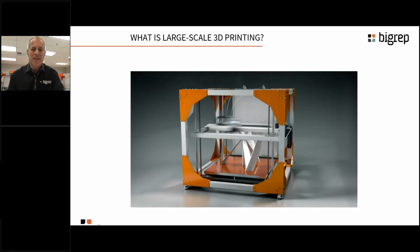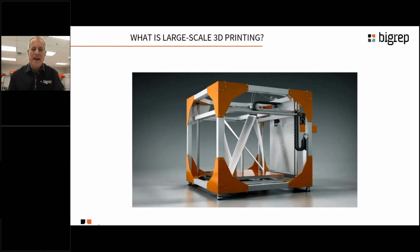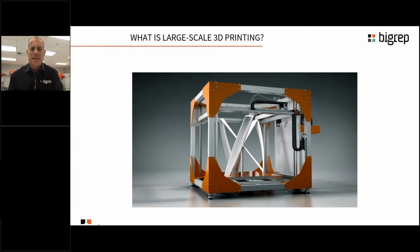It is really the ultimate of German engineering, 500 kilograms of mass production, printing a windmill here that utilizes almost all of our 1 meter cubed printing area. And without large-scale 3D printing, this part would never be able to be printed. This was a real customer part, and the ability to design this windmill and to print it in one piece allowed them to even exist. So large-scale 3D printing really is an enabler for a lot of different technologies.